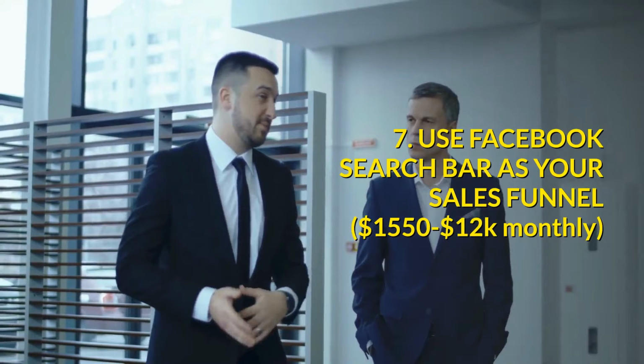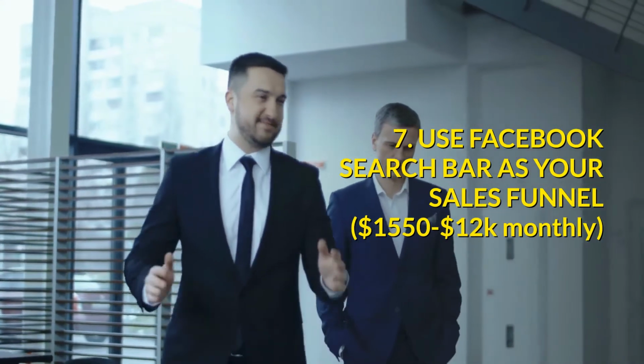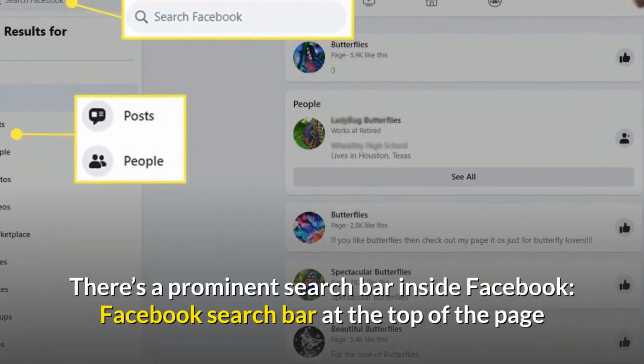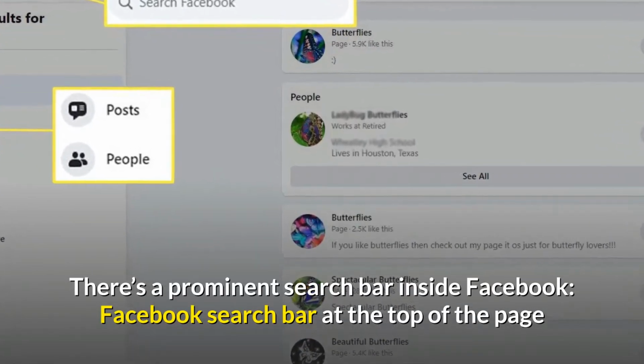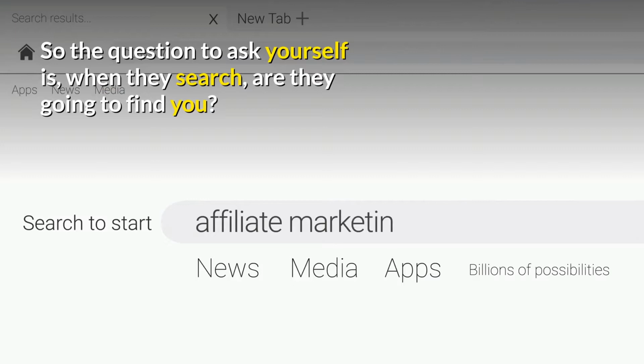7. Use the Facebook search bar as your sales funnel, $1,550 to $12K monthly. There's a prominent search bar at the top of the page inside Facebook. And a lot of people use the site as a search engine. So the question to ask yourself is, when they search, are they going to find you?